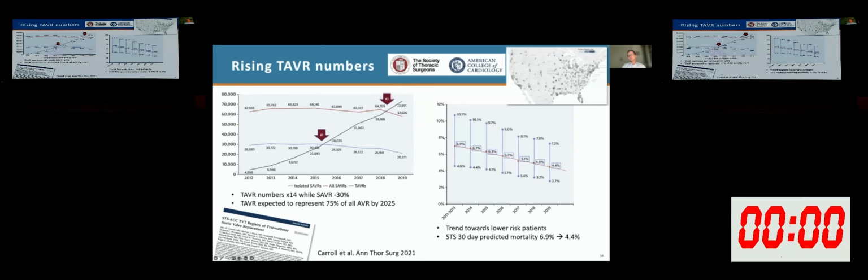At the same time, we see that the patients undergoing TAVR have increasingly lower STS scores. So patients with increasingly lower perioperative risk are undergoing TAVR here in the US. And here in the upper right corner, you see this map. This map shows that there are increasingly more and more centers in the US that perform TAVR.